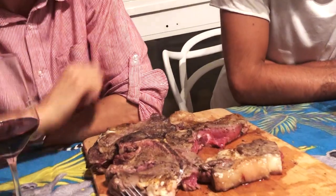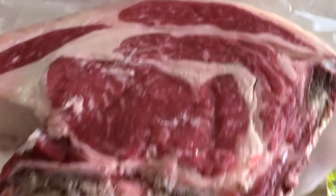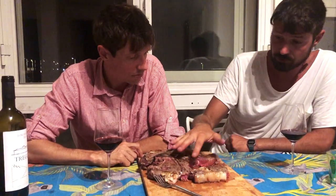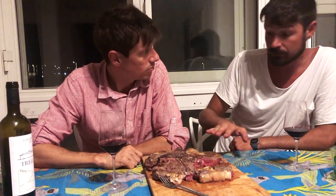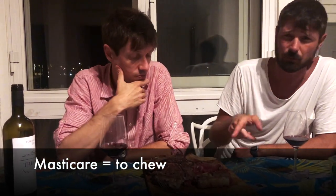Tasty, and juicy. I don't think Chianti is the best. The fat of the Manzetta Prussiana was very important, so we had a big fat part in this part of it. The Chianina was a little bit lighter in terms of fatness. But the juiciness of the Chianina was even stronger than the Prussiana. So the Chianina you need to masticare, to chew. Not because it was chewy, it was not chewy, but the Chianina being a very big animal, female, and full of nerves.